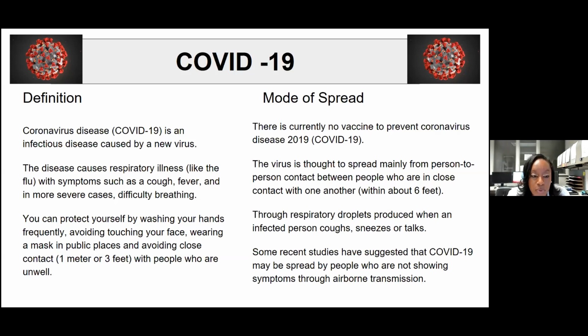similar to a stroke. So you can protect yourself by hand washing frequently, avoiding touching your face, wearing a mask in public places, and avoiding close contact of up to 3 feet to 6 feet from people who are not feeling well. There is currently no vaccine at this time to prevent this coronavirus 2019 COVID-19 virus.